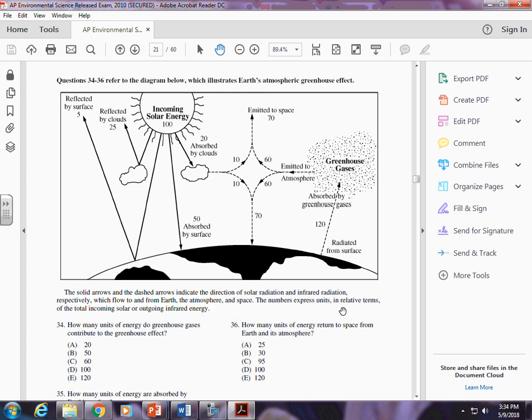34 says, how many units of energy, this is the most myths, do greenhouse gases contribute to the greenhouse effect? So here we have our greenhouse gases emitted to the atmosphere, and we have 60 units that are contributing to the greenhouse effect on Earth. The rest of those 60 here are going out into space, or the 70 once we include the stuff that's coming from the clouds. But 60 right here are contributing to the greenhouse effect. And then we have 10 that's coming from our clouds. So greenhouse gases should be 60 in the letter C.